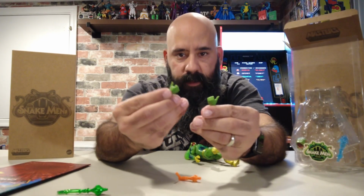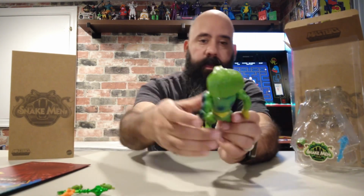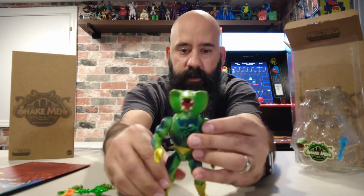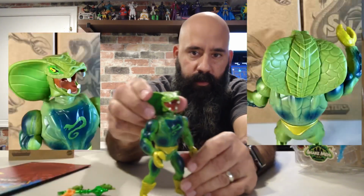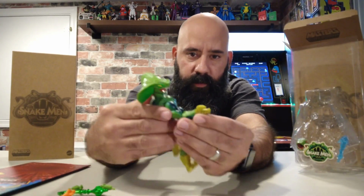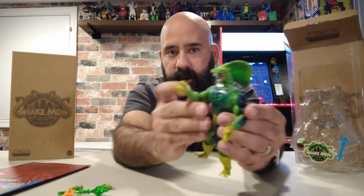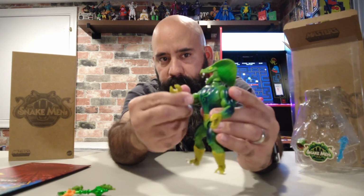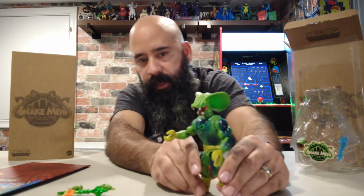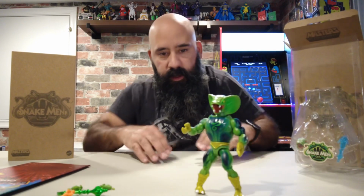He comes with extra hands, standard gun weapon. Still got the rubber band. Anyway, they did a really nice job with him. Really, really good detail. That hood is amazing. I don't remember the claws as a kid. I don't know if that's inspired by his original concept artwork or not, but he's pretty cool looking. I'm not sure why a snake would need claws, but anyway, he stands pretty nice.